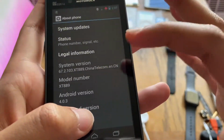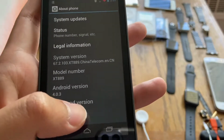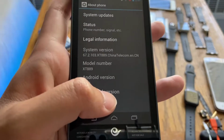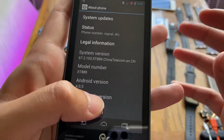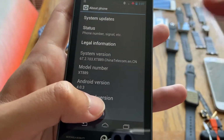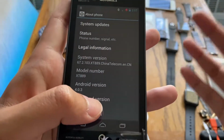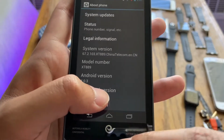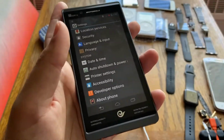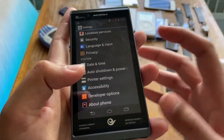So as you can see, this thing is running Android 4.0.3 ice cream sandwich. Now the final model was released with Android 4.0.4 ice cream sandwich. The difference is probably that when this prototype was being tested, Google had still not released 4.0.4. So this thing was made with 4.0.3, and when the final model was supposed to be launched, 4.0.4 was already out. However, this thing is stuck on ice cream sandwich. There's no update beyond that.